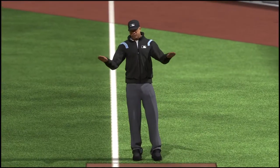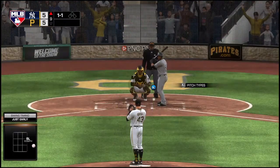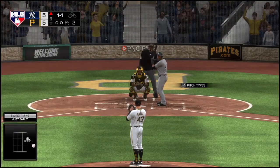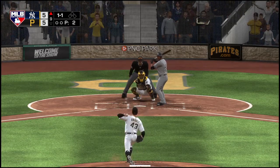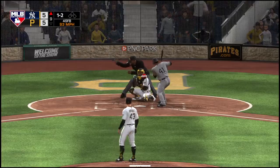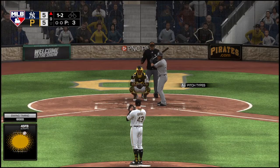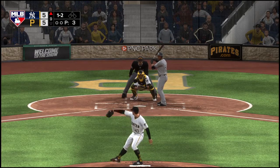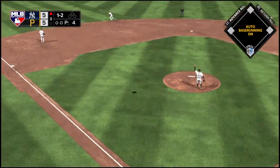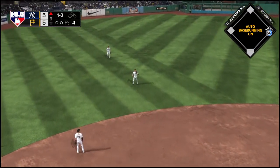Checked his swing there. Did he go around? No, says the first base umpire. Ball 1. The ball, and 2 strikes. The count is 1 and 2. Looking for the strikeout. Here's the 1-2. Pulled high in the air out to left field. Mercer waits on it. 1 away.